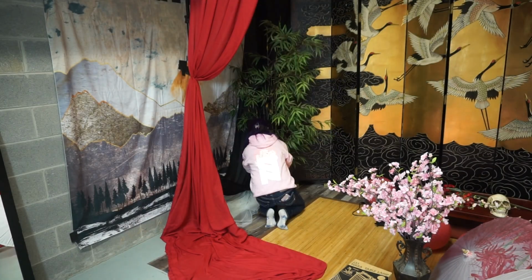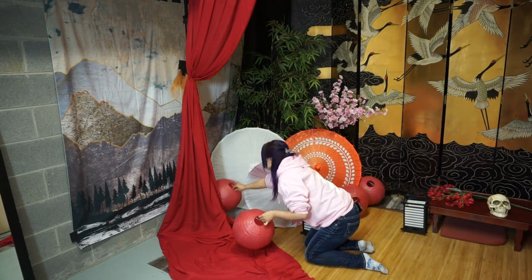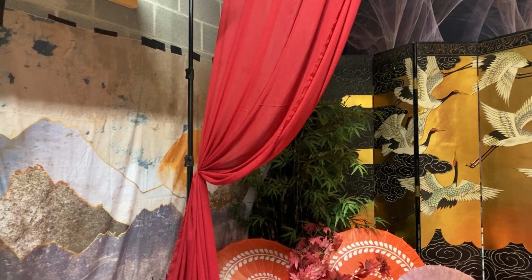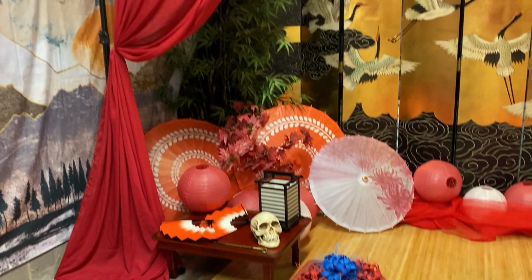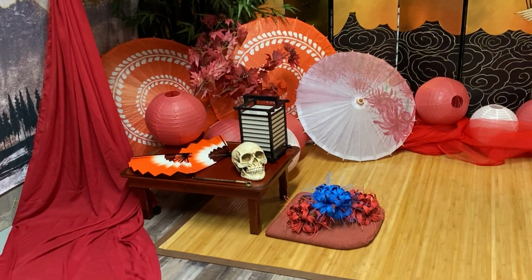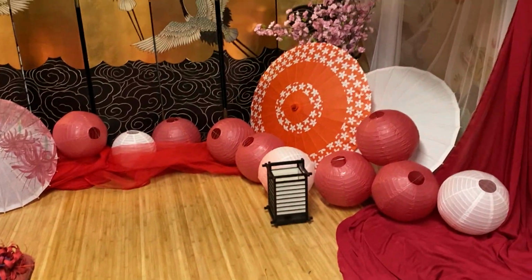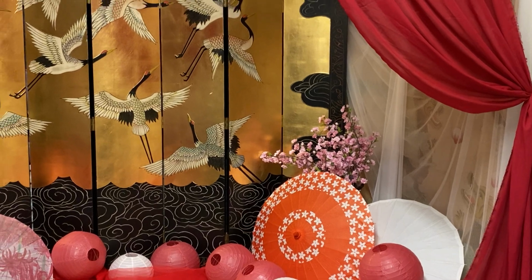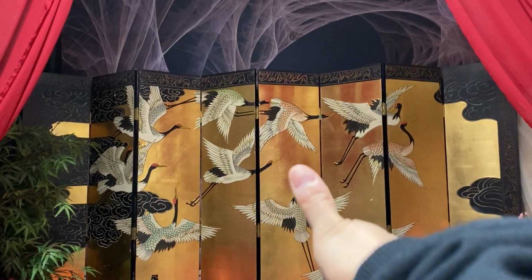Oh, I just taped up this cheap AliExpress tapestry, and it actually made a big difference on that side. All right, let's take a look. We got the tapestry and bamboo on one side, then the umbrellas, our table with props. Yes, we got all the props. The flooring looks good, and all the lanterns give nice detailing. All the fabrics and the screens, and then the spider web. All right, I think the set is done.